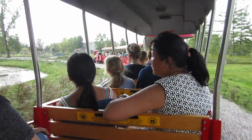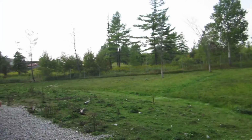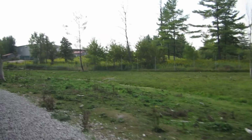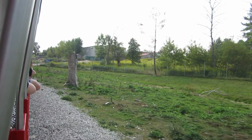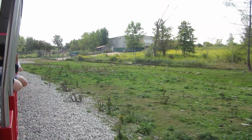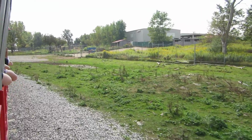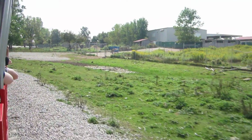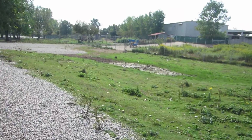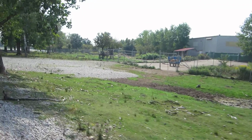Also going to be coming up on the right-hand side up ahead. That is our state-of-the-art elephant facility. It was specially designed to house the park's herd of Asian elephants and features computer-controlled ventilation systems, heated floors, and natural lighting. There's also a laboratory and research center that lets our staff continue their efforts in maintaining one of North America's most successful breeding programs for the endangered Asian elephant.